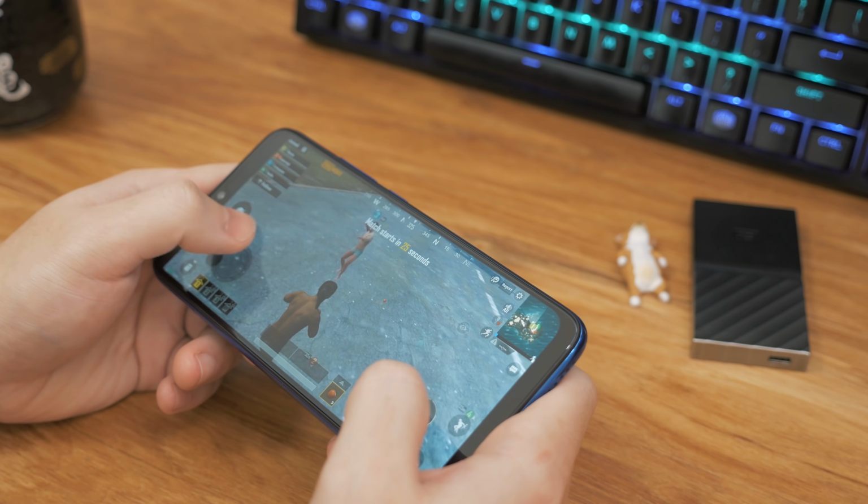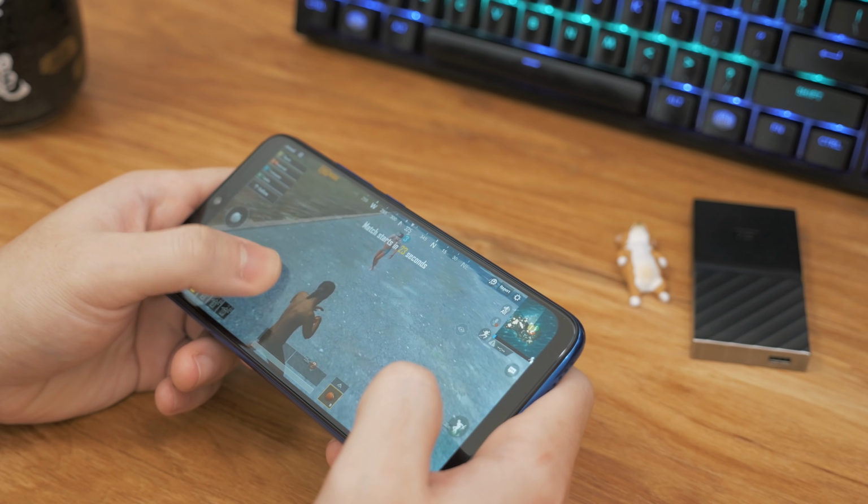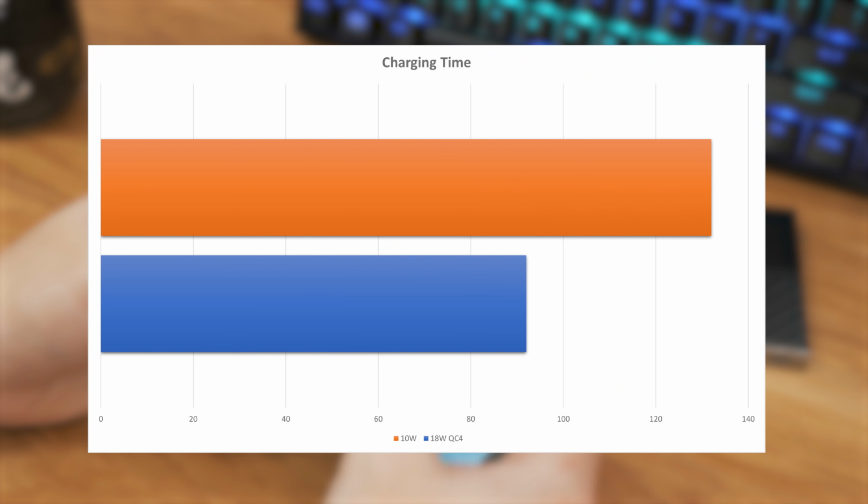In terms of battery life, the 4000 mAh battery should last the whole day without a sweat. If not, that means you're spending way too much time on your phone. With the stock 10-watt charger, it takes 2 hours and 12 minutes to fully charge, and with the 18-watt rapid charger, it takes 1 hour and 32 minutes.